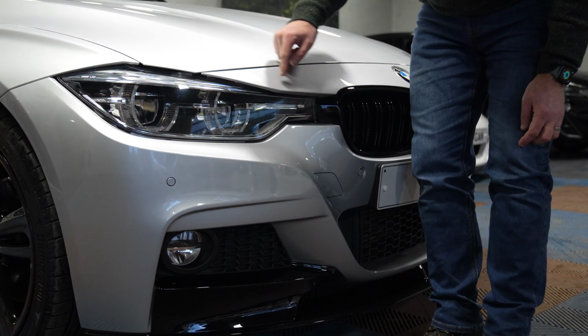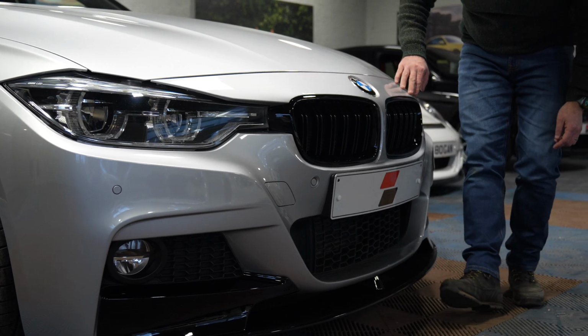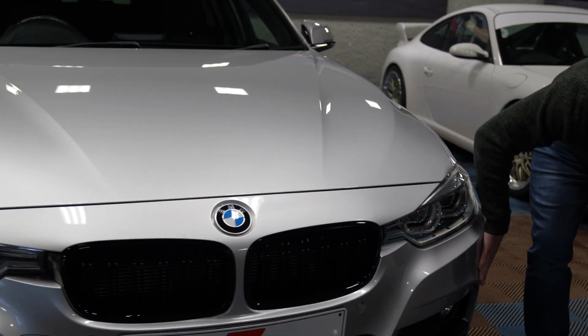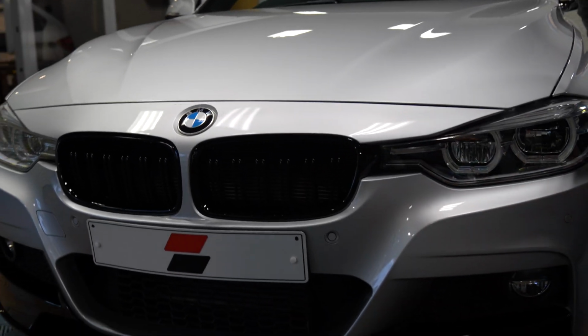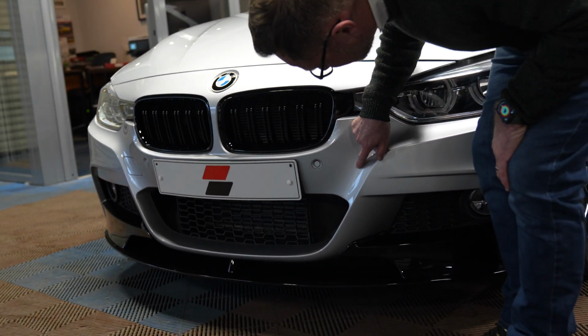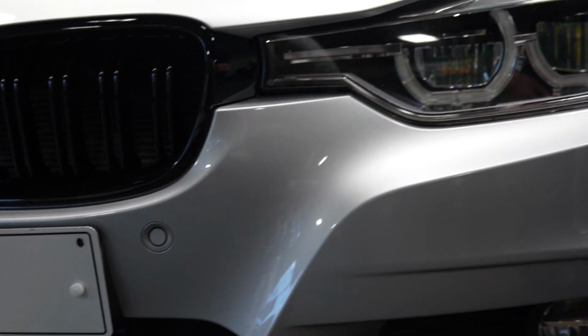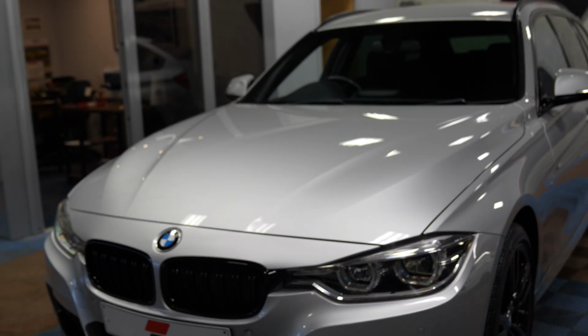Light lenses are all in good condition. Moving along to this side. Again, lights are all nice and clean. Bumper, yeah, it's 50 odd thousand miles, right enough, it shouldn't be too bad. A couple of little touch-ins just there. But overall, a nice clean car at the front.